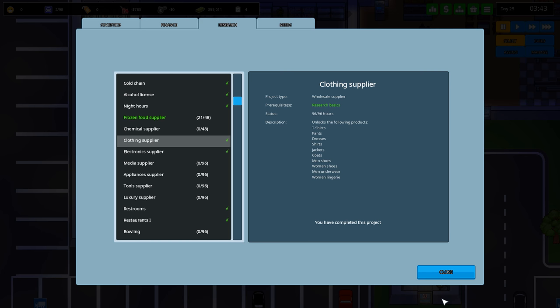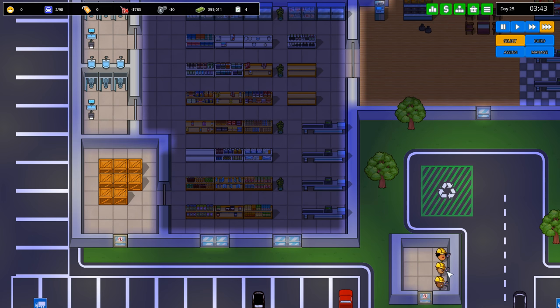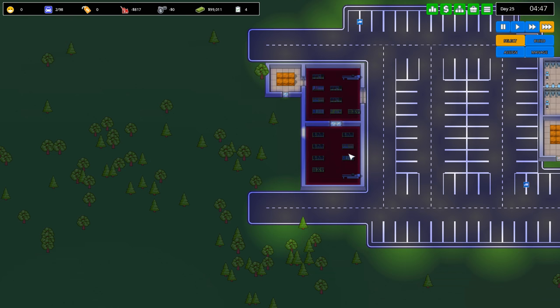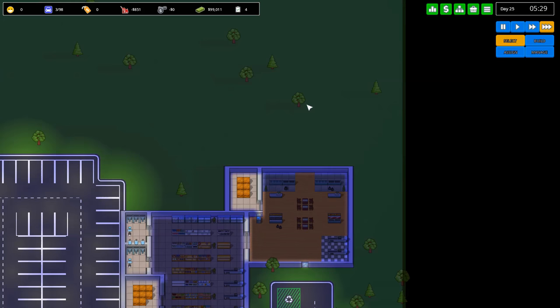Nice. Okay. Media supply. I'm thinking of appliance, tools, luxury, jewelry. Ooh. I think we're going to go for appliance first. Let's go for that one first and see how we go with that, because we can have something like over here, sort of having media, having TVs, having appliances, tools, that sort of thing. And then we can expand this to have food out here. I think that'll be good.